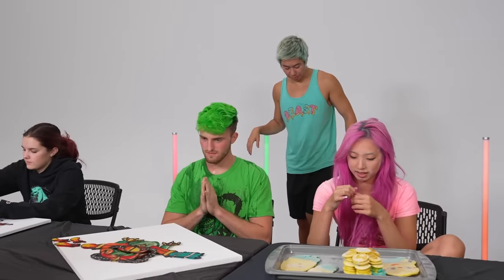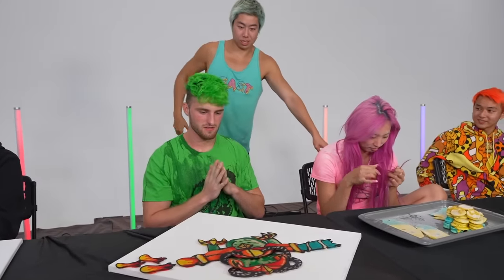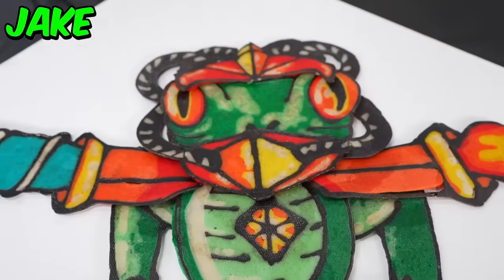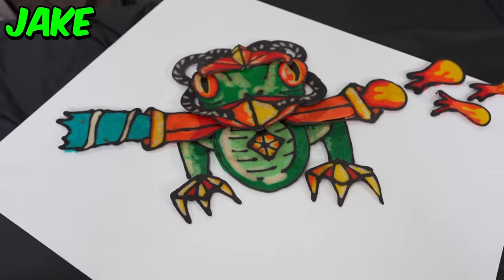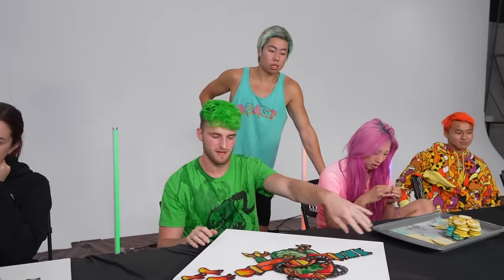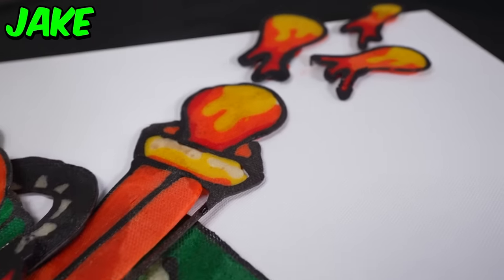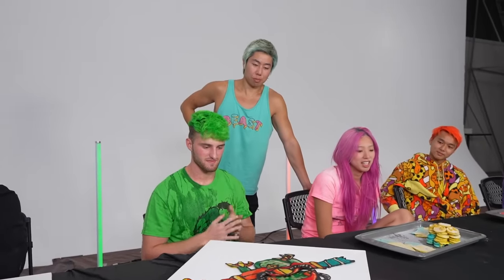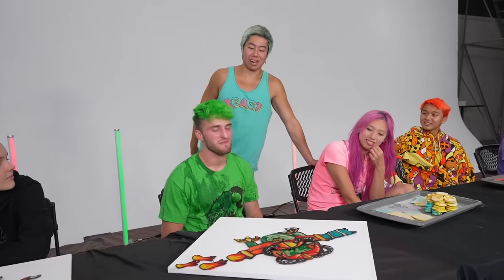Jake. Tell me about your piece. Since I didn't have my phone, I had to do something without a reference, so I kind of just created a frog mech character. He has lasers coming out from his right arm, and he has fireballs coming out from his left arm. Not gonna lie, I feel like you did a really good job with the shadows and detail. I'm actually pretty impressed. Jake, I think you finished on time.